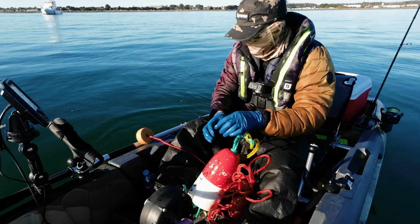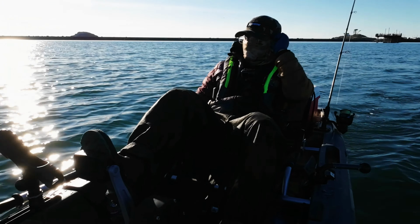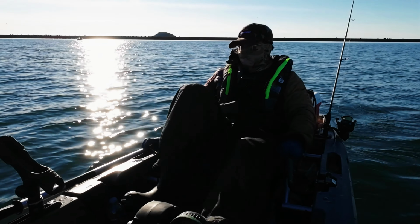Five, six, seven, eight, nine. Nothing. I mean, small ones. Alright guys, this is our 10th pot. So let's see if we can make our limit for today. So right now we have 8 crab.